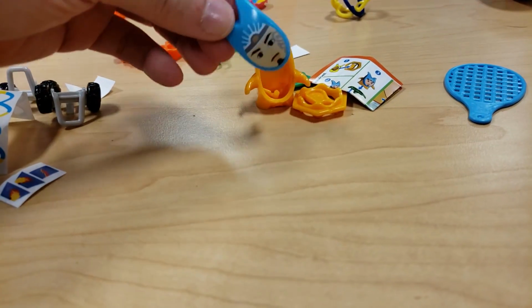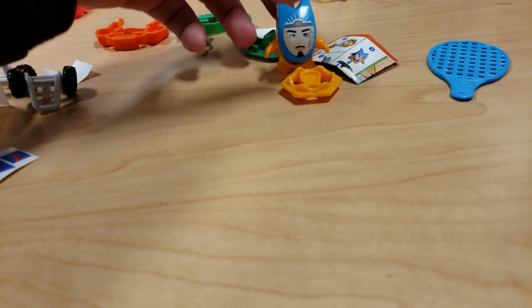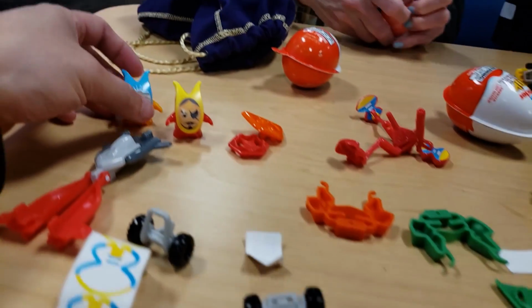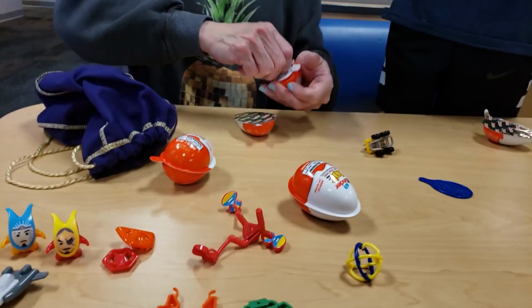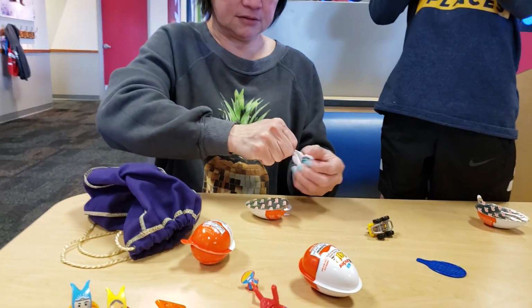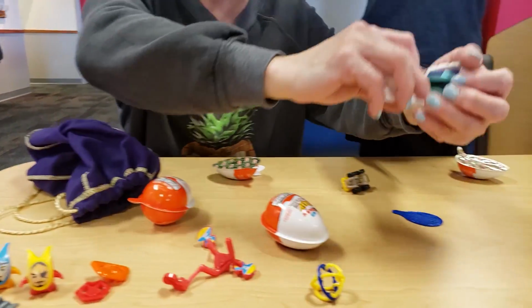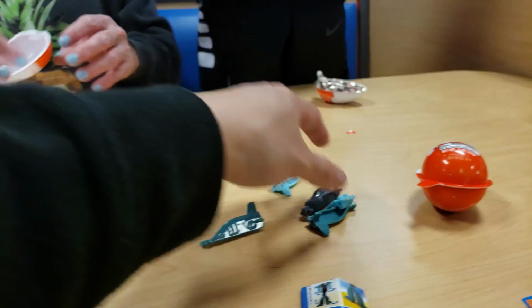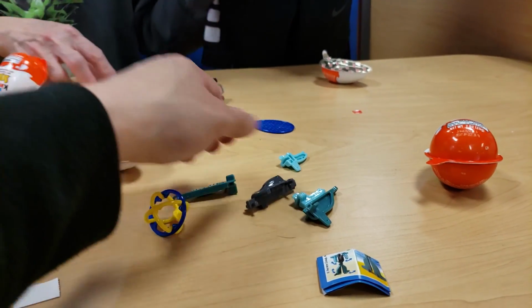Okay, I'm gonna let grandma put him together, I think. All right, there you go. Yeah, we got two Mr. Gnomies. I call them Mr. Gnome because I don't really know what they're called. Oh, is it another gnome? Oh, another transformer, but it's a blue one this time.